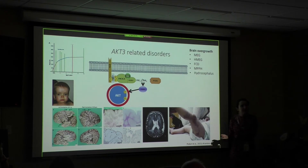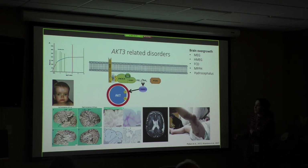So we know this, and we've known this, by the way, from PTEN before. PTEN is the other gene within this pathway that has been published for decades. We know that mutations of this pathway can cause really extreme forms of overgrowth, but this was a reminder of how severe it can be and how big these brains can be. And it's really remarkable he survived for as long as he did.